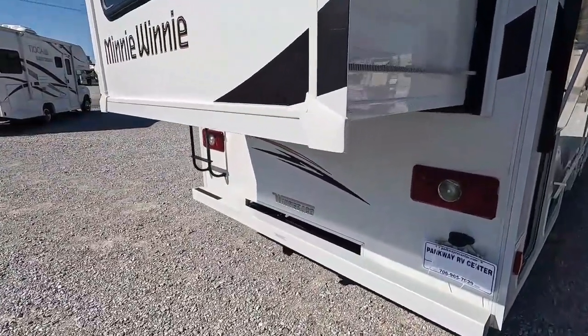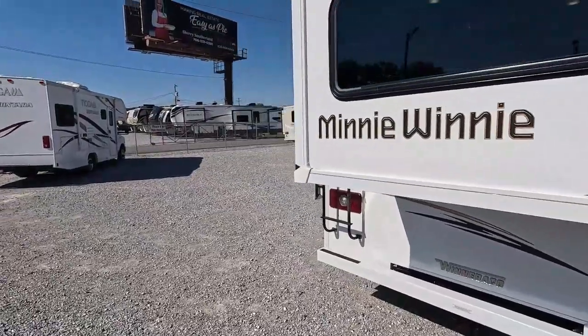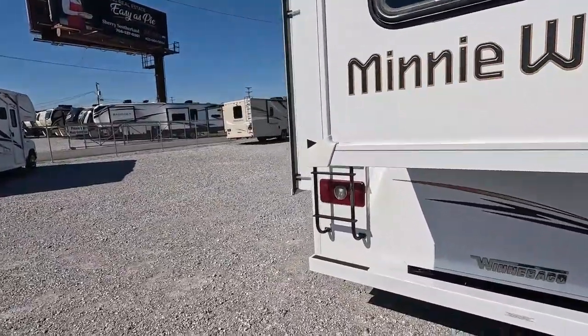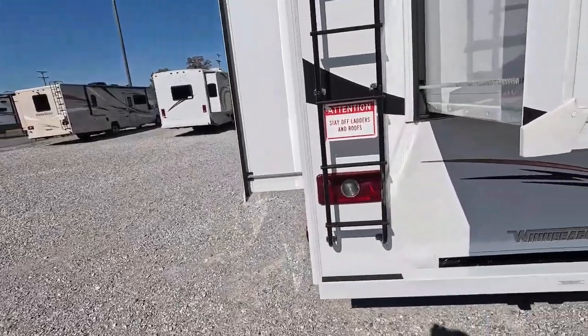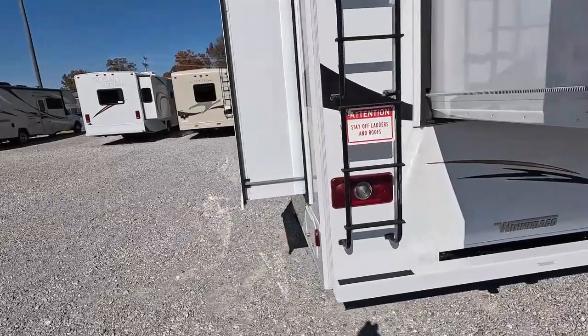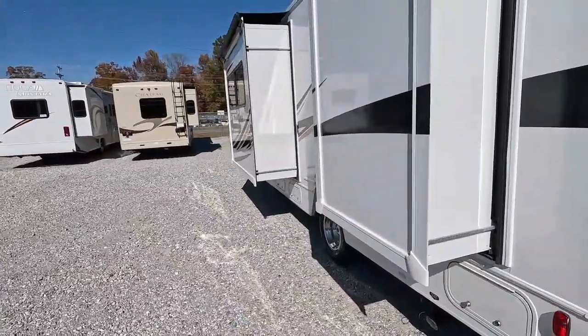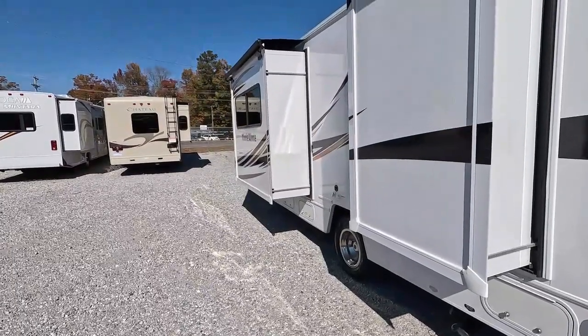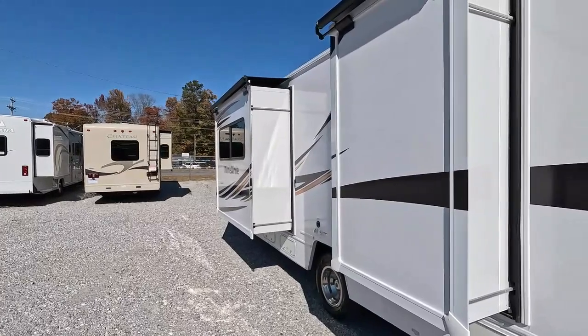Now guys, I'm not a big fan of putting that much weight behind an E450 chassis. I mean, you certainly can if you want to at your motor home. Me personally, I would probably say 5,500, 6,000 pounds to be safe, so you're not straining its guts out. Does have the 6.8 liter Triton V10, 305 horsepower, 420 pound feet of torque.